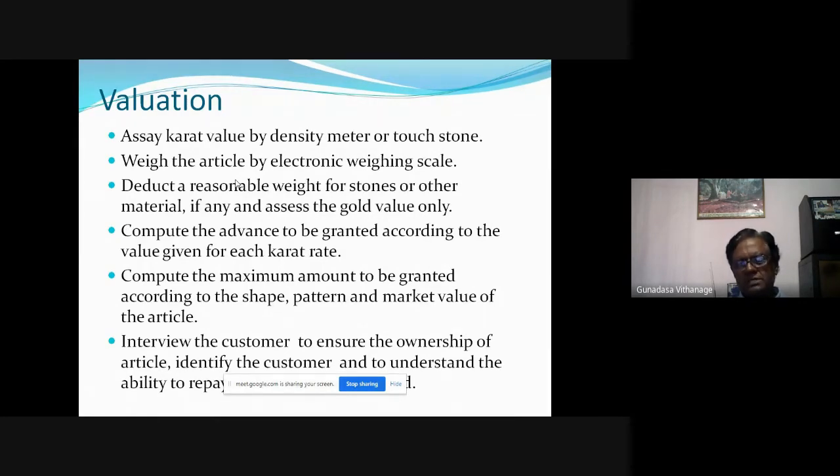The customer is trustworthy, and the article is a valuable one. You can sell it in the auction. Then you can consider a little more than what you calculated. At that time, if you assessed firstly as 20, then you can even enhance it to 21. That's no problem. But the problem comes from your auditors. Auditors may raise so many questions against you.